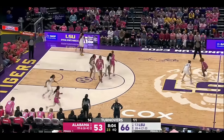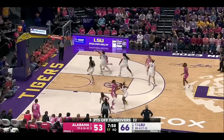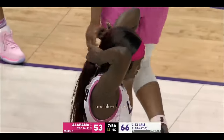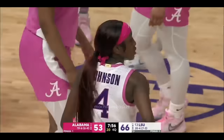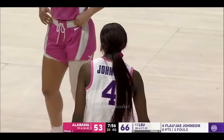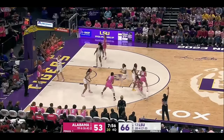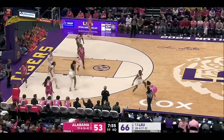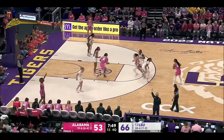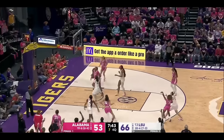Now LSU was switching those interchanges, ball screens, dribble handoffs. That's the third foul on Flage Johnson. See the defense, even the pressure has extended from LSU beyond the three-point line and getting over those ball screens. Loyal McQueen by herself.